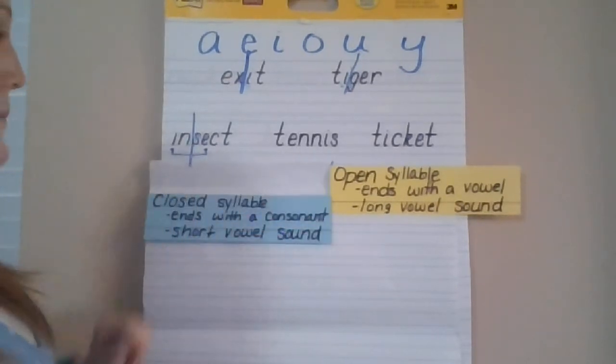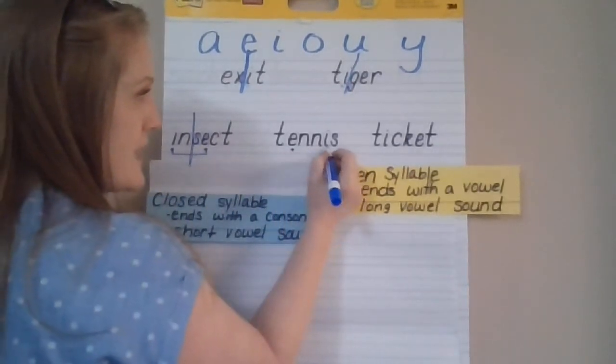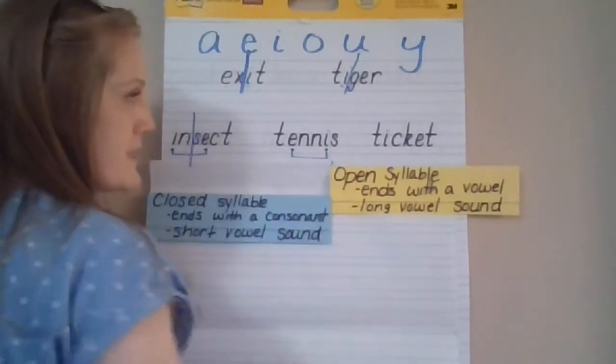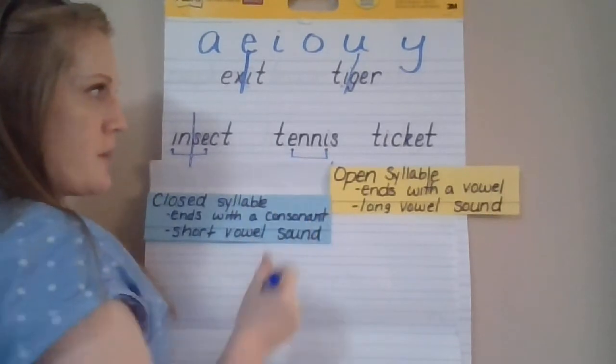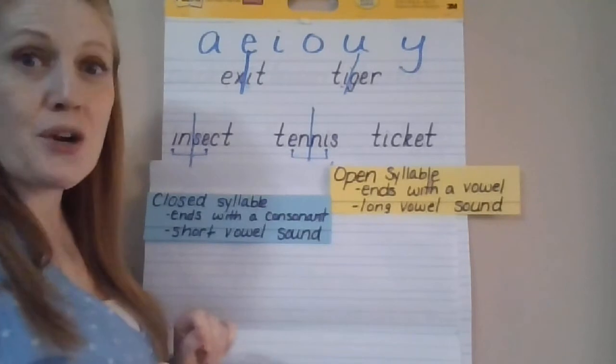Let's look at this word. I'm going to spot my two vowels here and here. I'm going to draw a little bridge. And I'm going to look on the bridge. I have two consonants on my bridge. So I'm going to divide my word right here.